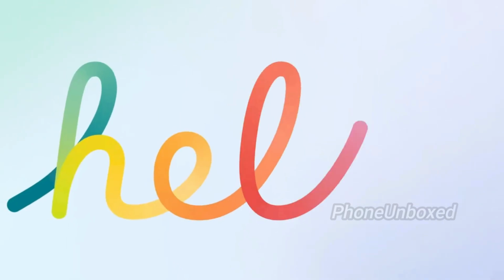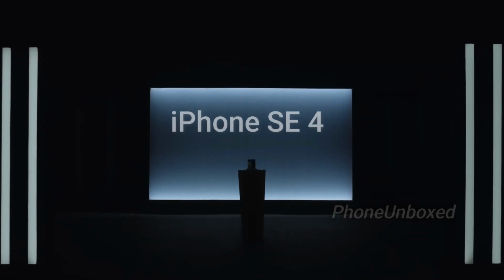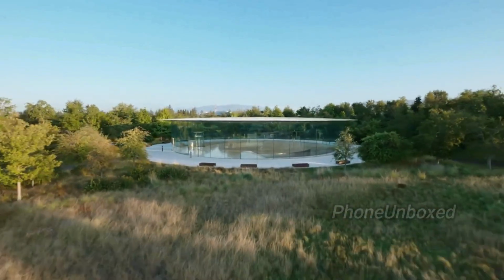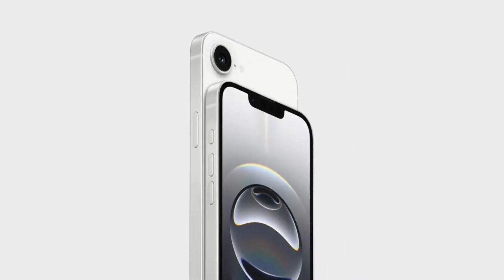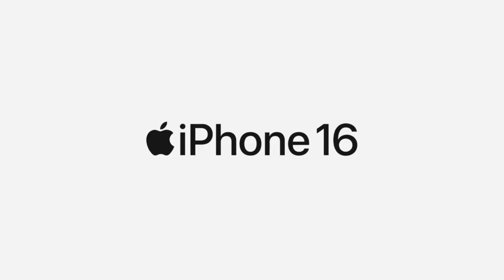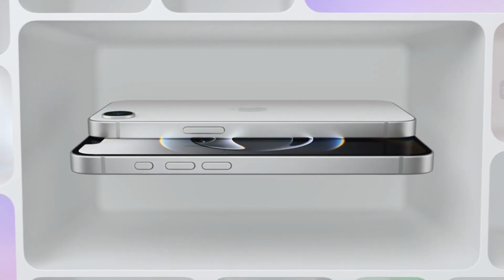The highly anticipated iPhone SE 4 was expected to be Apple's next budget-friendly smartphone, but instead of launching it, Apple made a surprising move, canceling it entirely. Instead, the company introduced the iPhone 16e, leaving many disappointed after months of speculation surrounding the SE 4. Now, let's take a look at what the iPhone 16e brings to the table and whether it's worth buying.